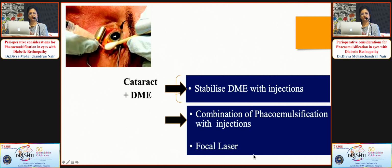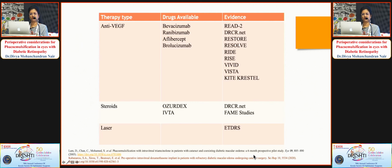So in a patient with cataract and diabetic macular edema, we have the following options. We either stabilize the DME with injection before the surgery, or do a combination with phacoemulsification and intravitreal injection, or a focal laser preoperatively when the edema is not center involving. So regarding intravitreal injections, we have good enough evidence and multiple molecules available with us. There are multiple anti-VEGFs and biosimilars available. There are steroids like the DEX implant, that is Ozurdex, and IVTA.